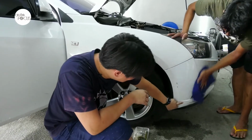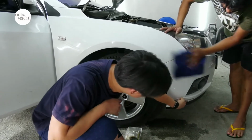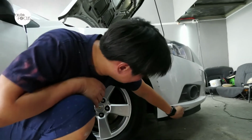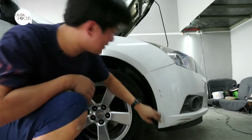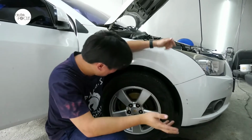The scratches here, if this one can be gone, we're still gonna do another pass of this one. This one here can be reduced just like this one. But now, if you see any black here, that's already the plastic. But at least this one here, it's not as annoying anymore. It looks better somehow.